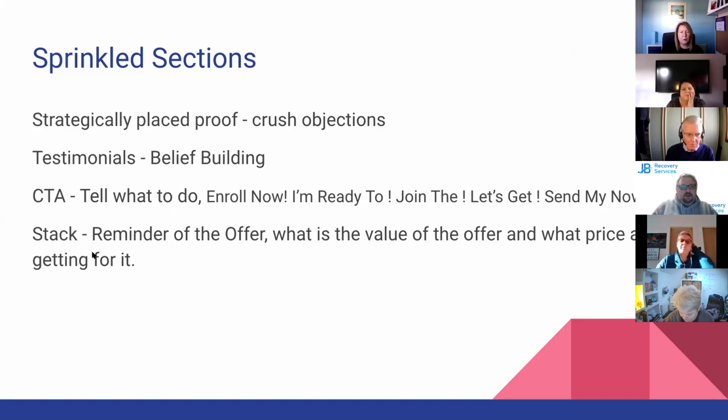And then we also have what we call the stack. So a reminder of the offer. What is the value of the offer and what price are they getting it for? So the value could be the details in terms of the product or service, but you talk about the value of that. So the value of the coaching could be £1,000. The value of attending the event could be £1,000, but the overall product or service you're selling, you're going to get all that for £97, for example. So it's always good to talk about what is the value and really tease that out.